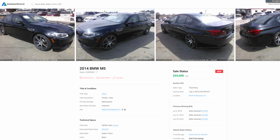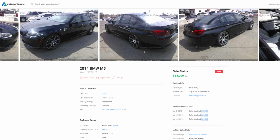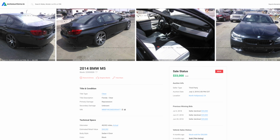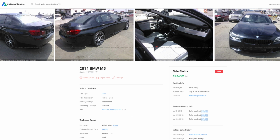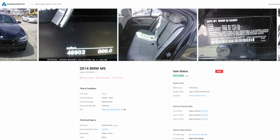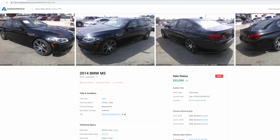All right, let's have a look here. Again, this is the same insurance, same certificate of repossession. Now it's in North Hollywood, California. No keys. This time it has no keys, doesn't start, doesn't run. Very interesting. All right, still listed as repossession. Let's see if it ever got keys.